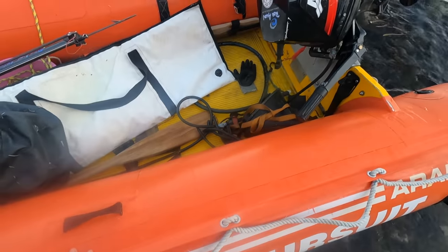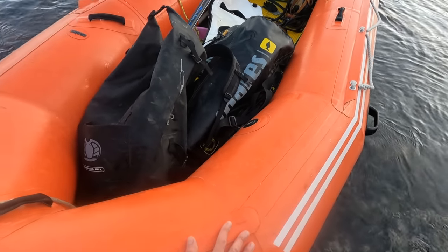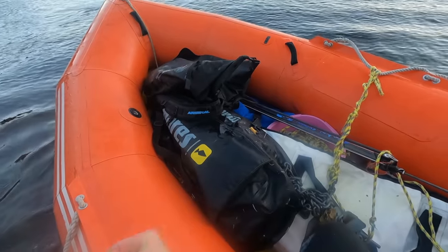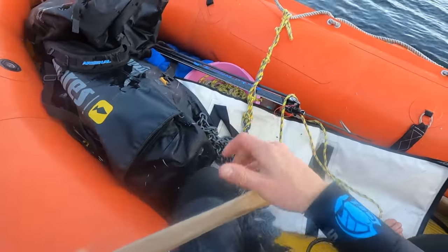Nice light boat. All right, too easy. We'll just push ourselves out with this oar.